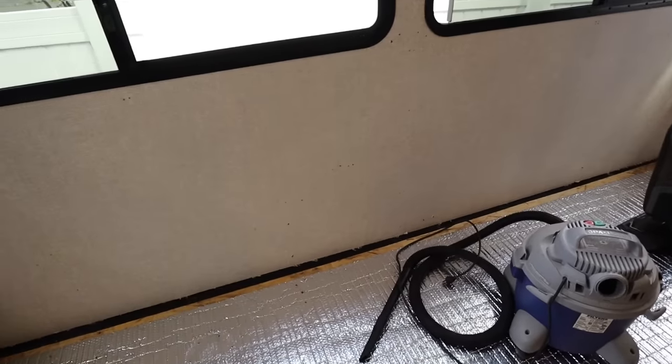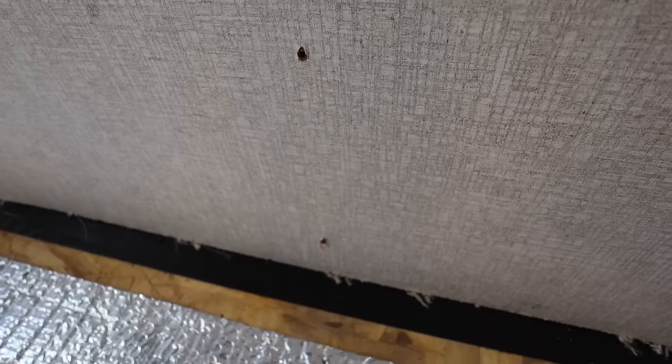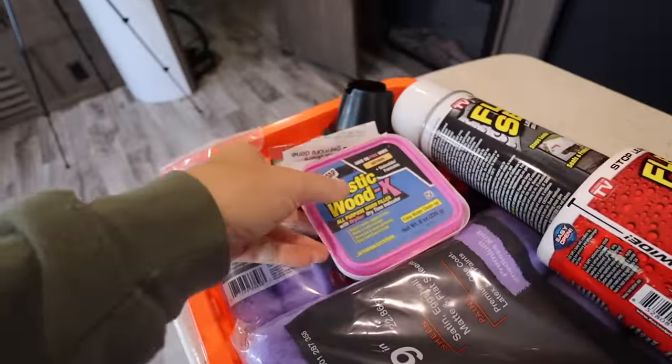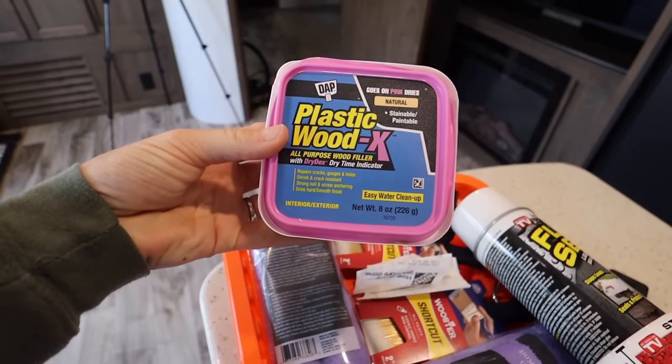But what I'm gonna be working on is filling all of the screw holes, because those have to be filled before any priming or painting. And then fill the holes. I got this plastic wood, all-purpose wood filler.